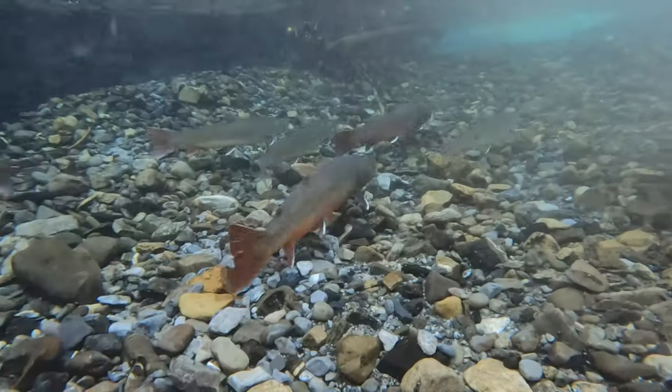Well, welcome to the Kananaskis area, where an interesting study is taking place looking at bull trout and whether or not bull trout eggs can be transplanted into streams like this. Of course, there have been many challenges facing bull trout here in Alberta.